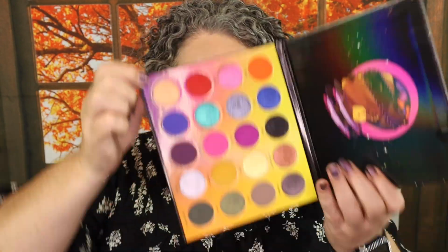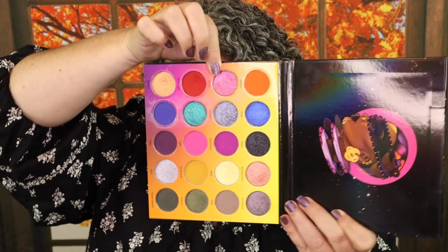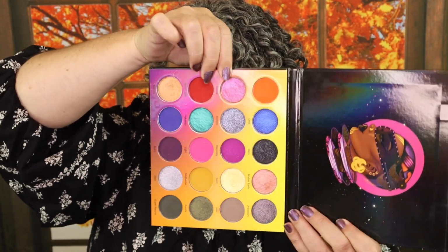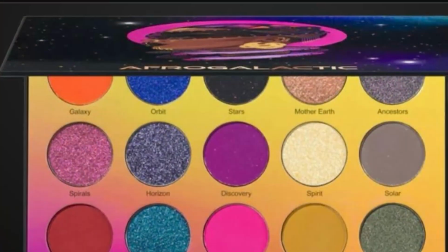As far as what is on my eyes today, it is the Juvia's Place Afro Galactic palette. Super pretty. Mainly did this row right here. I mean, look at how this one shifts between like a green and to pink. So pretty.